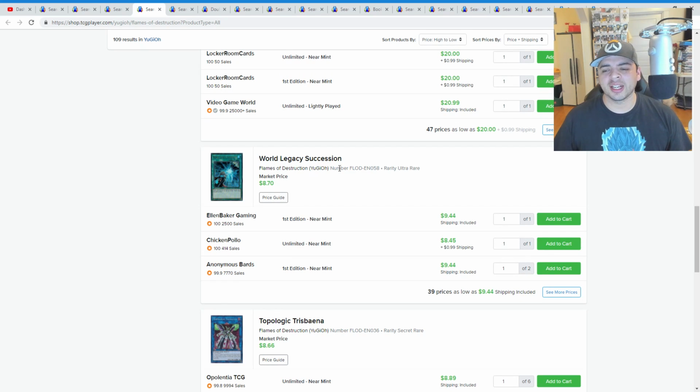Don't care about this. World Legacy Session holding about $9 still. Sell this card. Sell this card as fast as possible. Thank me later. Sell now. This card is trash. I don't like this card. I really think you should be selling this card.